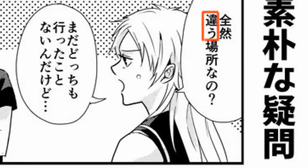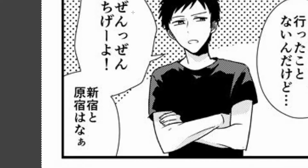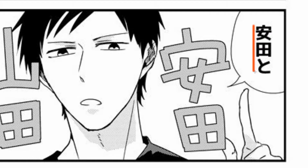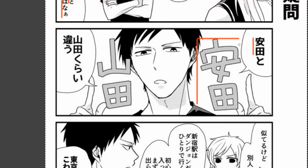So she was saying, are they the same place because they sound kind of similar? He's saying like, what the hell are you talking about? No, they're completely different. Zen zen chigau-yo. And he goes on to explain the differences, where he says Shinjuku to Harajuku wa na. And so wa na is like, okay, listen to me now, I'm going to explain it to you. Yasuda. So here we have the kanji again, Yasuda, and they're written really big here as well, just to emphasize, I guess. Yasuda to Yamada.